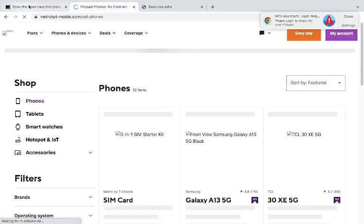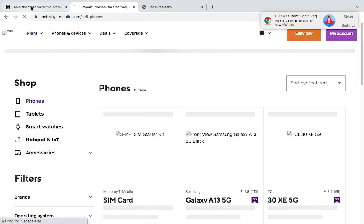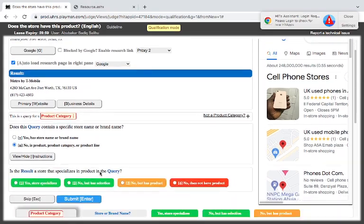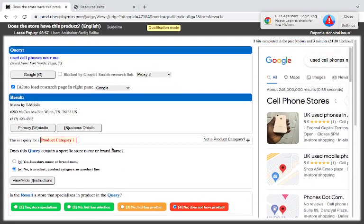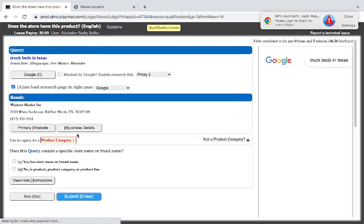So this is a specific query. If you check through, there's nothing like used phones there. So it's a specific query, and they don't have used phone. Let's check. Good. Don't have used phone. We have to move fast.